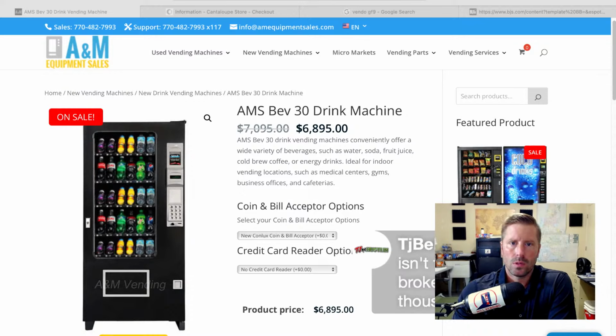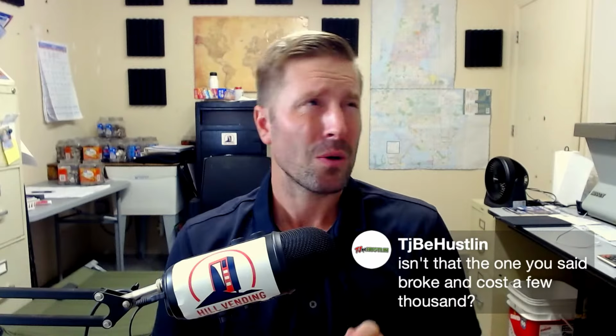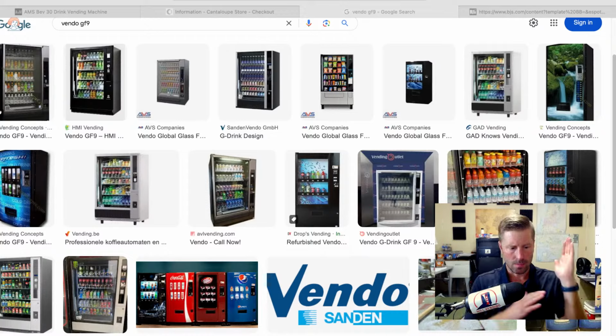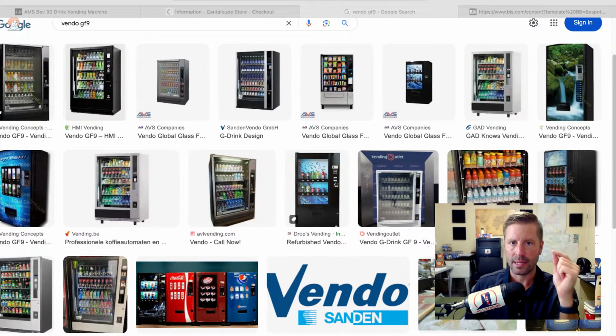Hold up. Let me move. Isn't that the one you said broke and cost a few thousand? Yes, the GF9 that we bought new for our new account 4 years ago for $7,000 brand new. When that GF9 originally came, the sensors weren't even aligned on this machine right here, so we had to drill out the bucket sensors on a brand new $7,000 machine.